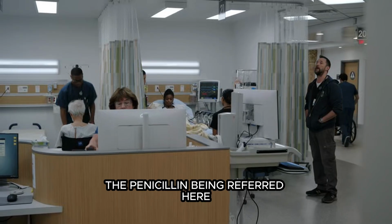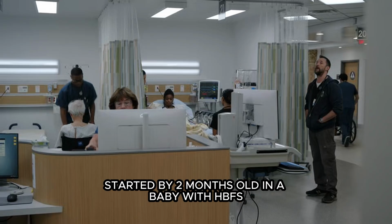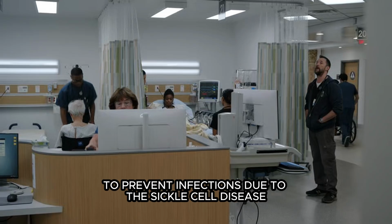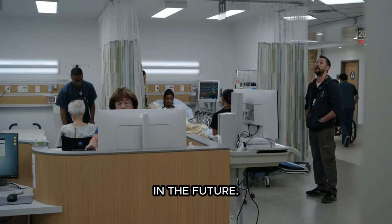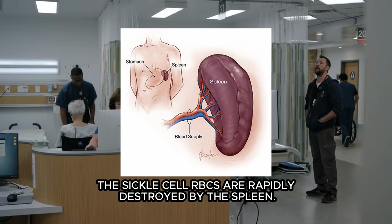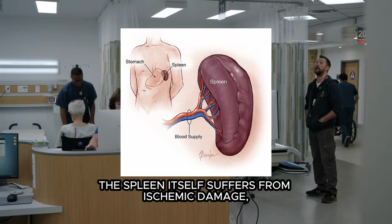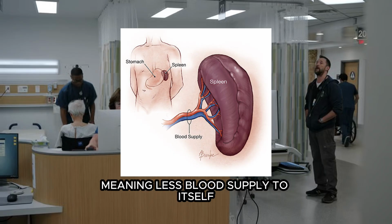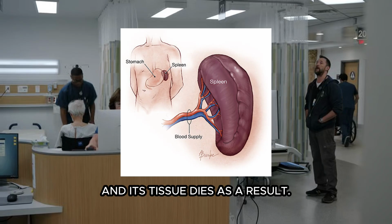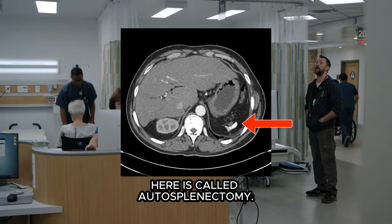The penicillin being referred to here is given for prophylaxis, started by 2 months old in a baby with HbFS, to prevent infections due to the sickle cell disease in the future. Why sickle cell disease causes risk of infections is interesting. See, the sickle cell RBCs are rapidly destroyed by the spleen, but also, due to the clogged capillaries in the spleen, it itself suffers from ischemic damage, meaning less blood supply to itself, and its tissue dies as a result. This progressive damage and shrinking of the spleen is called autosplenectomy.